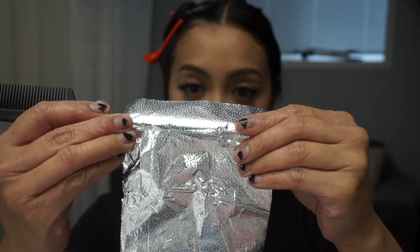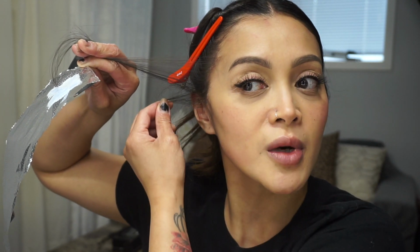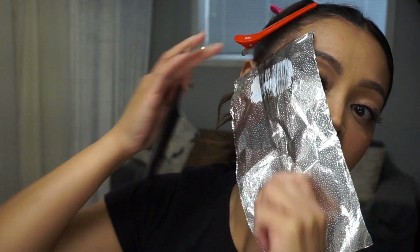I usually like to fold my foil over my tail comb like this. And then, since I'm doing it on my own, I'm just gonna paint a little bit of lightener onto that foil, so that my hair will be able to stick on it perfectly. Whatever sideburns I have here, I'm gonna lighten that up too, but maybe I'll do that on a smaller piece of foil. So I will do this first, leave the sideburns out, and place that section onto the lightener, and it kind of acts as a glue.